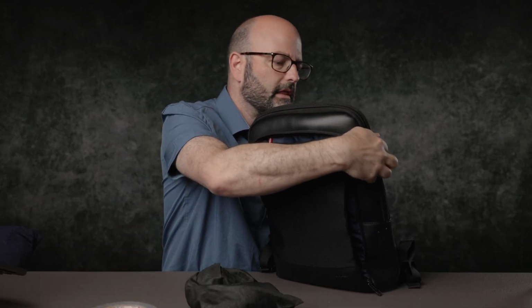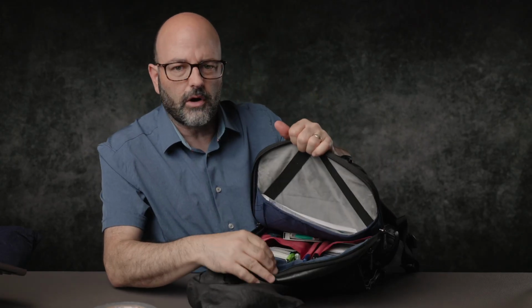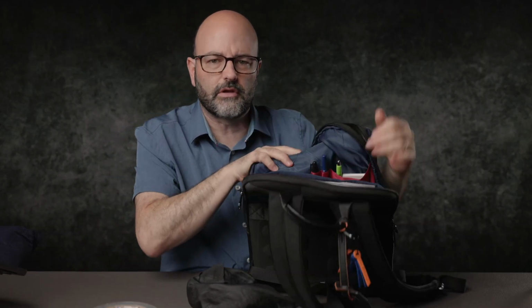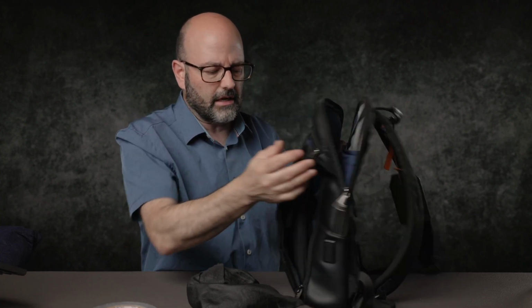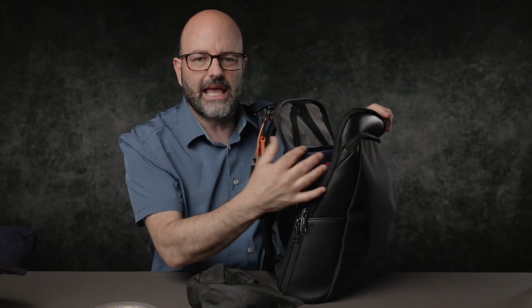And then the back compartment right here, which is the one where I keep paperwork, my laptop. This does have lots of different places, as you can see here, for pens and business cards and stuff. And then I'll put other stuff in the cavity of that front. But even fully expanded, it cannot get that large.